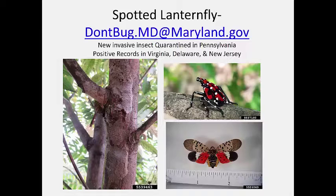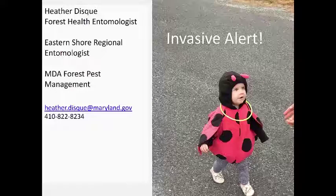We have this email address, dontbug.md@maryland.gov, and you can report any sort of findings you might see. But be aware, if you're traveling to Lancaster, a lot of those areas up there have this bug, and they love to hitchhike. That's what happened: they hitchhiked on some stones that came from China. So you just want to be aware that they're great hitchhikers. They will love to get into your car if you're in those areas. They're fighting it, but it seems to keep spreading.